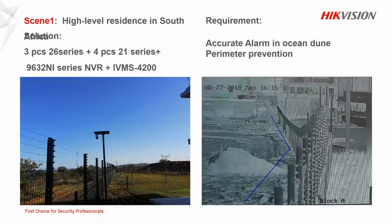And this is very simple. This is a high-level residence in South Africa, which is protected with an electrified fence and a large fence, but also with some thermal cameras to prevent intruders from moving into this residential area. And in this example, we use the 26 series, so the bi-spectrum bullet cameras, plus 4 pieces of the 21 single lens thermal cameras, plus recorder and the management software. Very basic and simple setup, but easy to cover the needs.